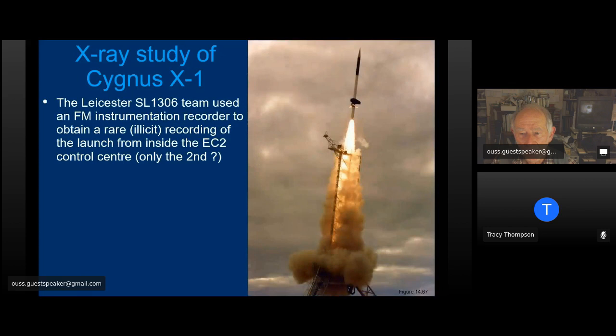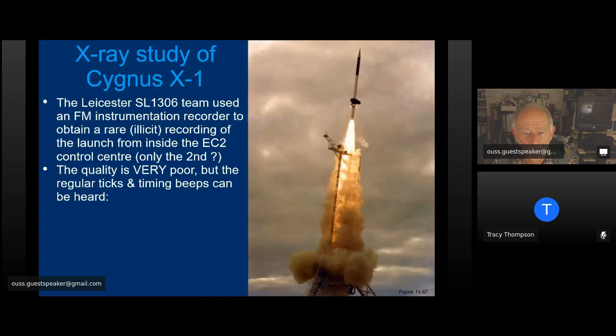That's the launch of SL1306, and this is only the second audio recording I know of a launch. So let's see if we can play that. Very poor quality.